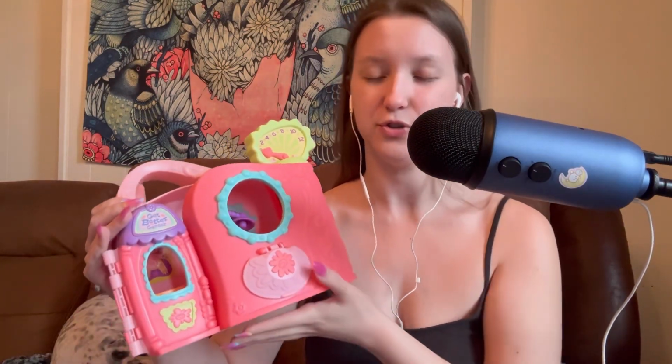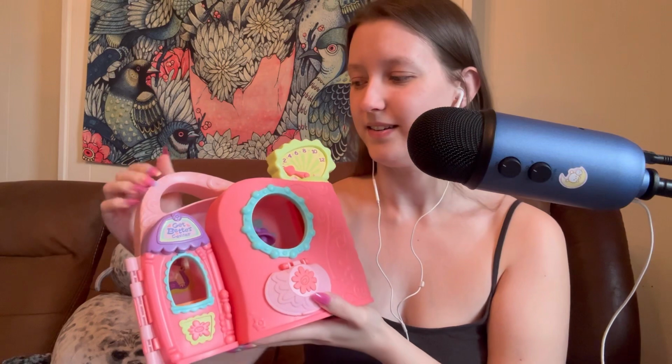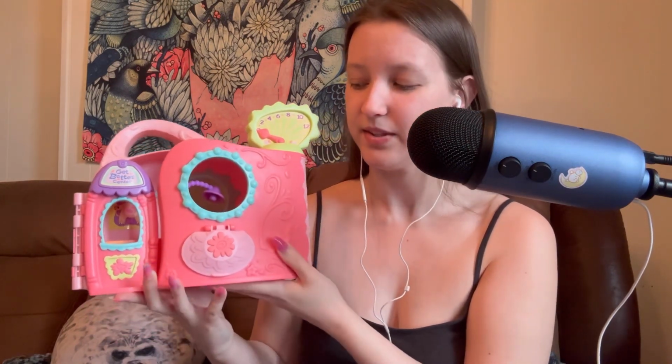So I don't remember the order in which I got all of them, but I will show you the first one that I got because I remember which one was the first one I got. Once again, the squeaky cat. I'll try my best to be quiet with them too, because they're like this type of plastic. But I still thought that they would be worth doing ASMR. So this is the doctor's office, Get Better Center. And this was my first Littlest Pet Shop playset.